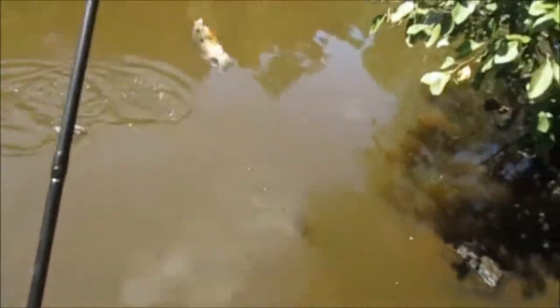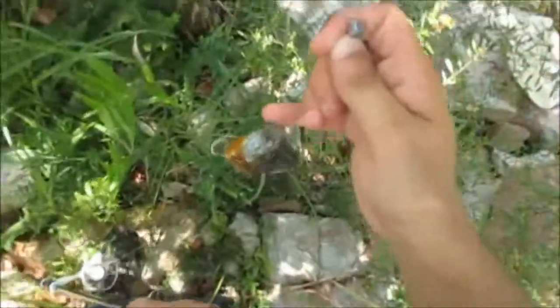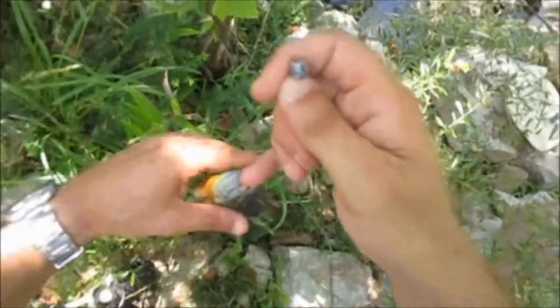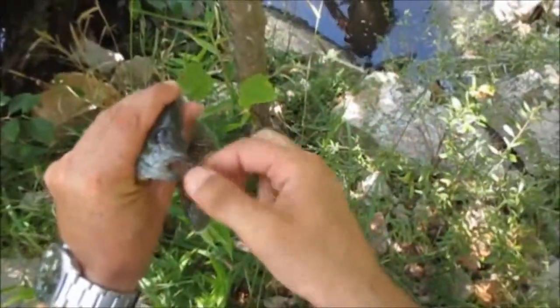Good God. I think he swallowed the dang hook though. Yep. Look at that one. Hybrid again. Swallowed the hook. I might be able to get it. Definitely a hybrid. He's bleeding. I can tell he swallowed the hook.